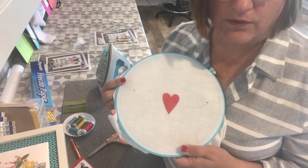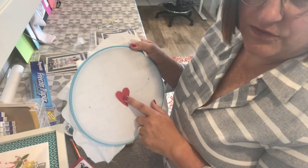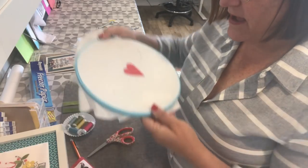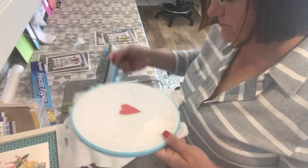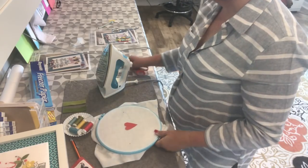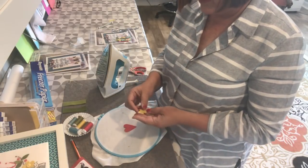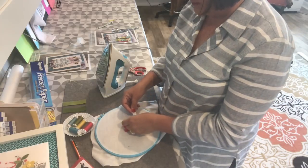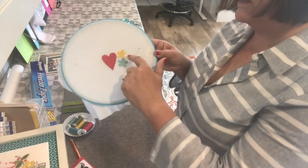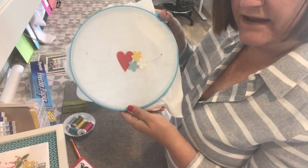I started with that. Now, let's think about this for a second though. I did go ahead and attach my red heart because I knew that's where I needed to start. Then it was, how did I want to arrange the flowers? How do I want to arrange the leaves? I set this down and grabbed three of my flowers, and I played with them a little bit, overlapping them. I knew I wanted them clustered around the heart, and a little bit on top of the heart.